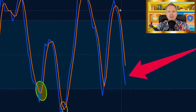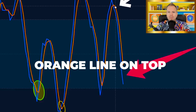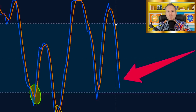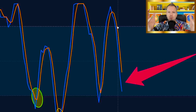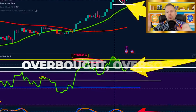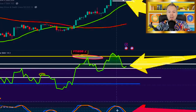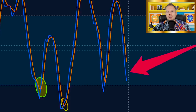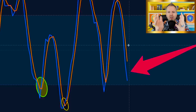What we see right now is we have the orange line on top. Anytime the orange line is on top, our momentum is heading down. When you hear stochastic RSI, I want you to think momentum. When you hear RSI, I want you to think overbought, oversold. So right now, we have momentum to the downside. This is not my opinion. This is a bona fide fact.